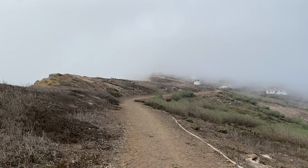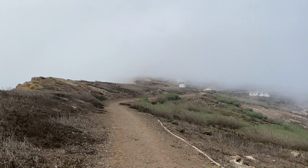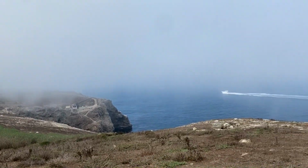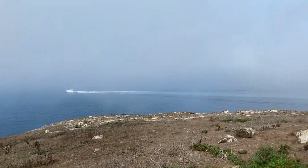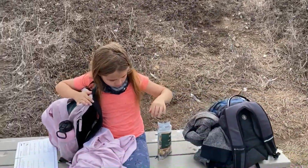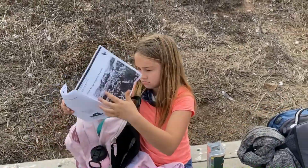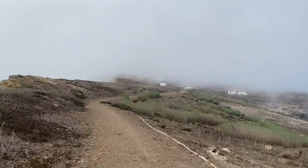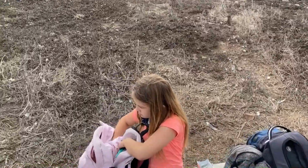Look at the fog rolling over from the west side of the island over to the east, and it's starting to clear up. That's a good thing. It's getting blue out here, and it should be cleared up around 1 o'clock is what they said. That's kind of how it was yesterday on the beach in Ventura, so I imagine it's gonna be the same. So hopefully soon we'll have some blue skies and some good views.